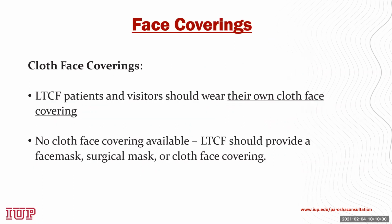More on cloth face coverings. Long-term care facility patients and visitors should wear their own cloth face coverings upon arrival and throughout their stay at the facility for source control. If they do not have a cloth face covering, they should be offered a face mask, surgical mask, or cloth face covering by the long-term care facility, as long as supplies allow.